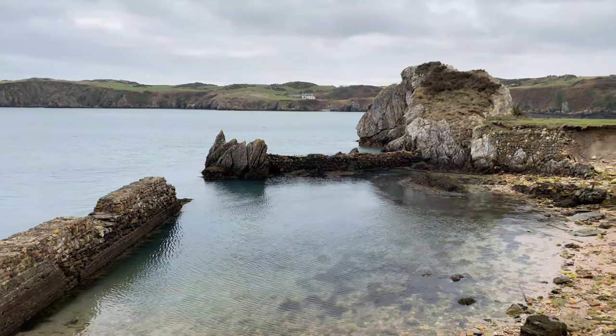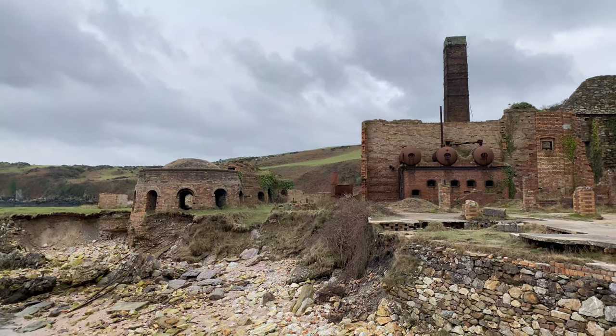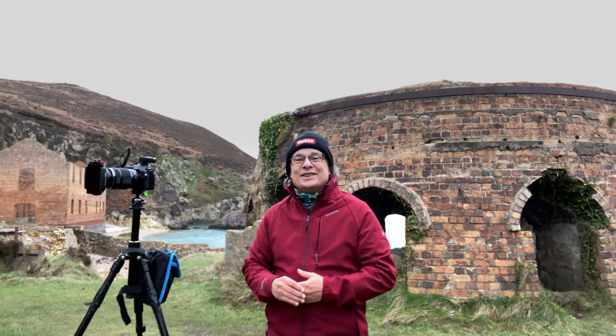The other advantage, which frankly I'm unashamed to admit, is that because we're on the north coast of Anglesey, that absolutely icy wind that's constantly blowing up the Irish Sea is far less of a problem down here, tucked away under the cliff on the north side of the island.